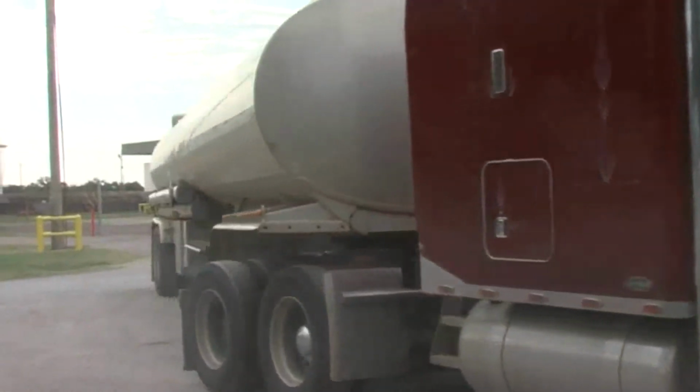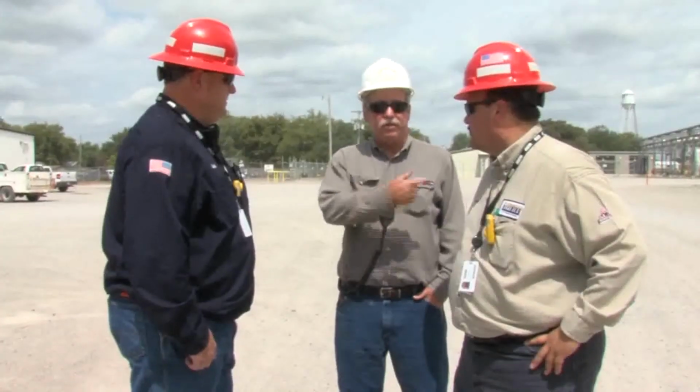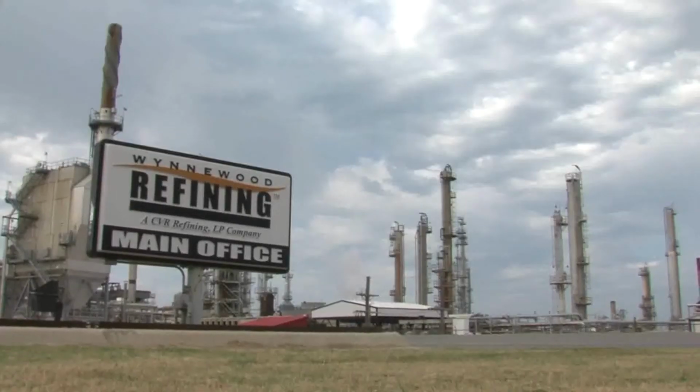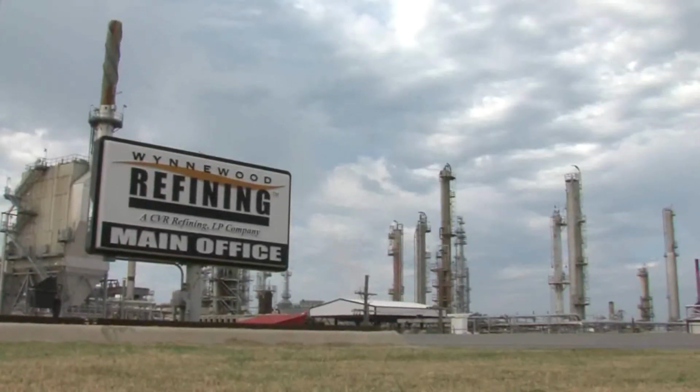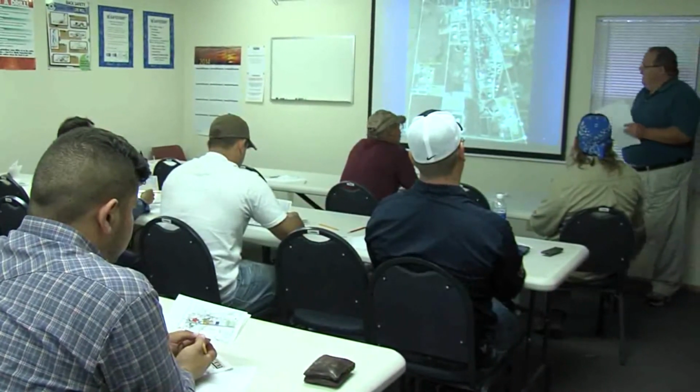A safe operation is the first consideration of our business. Safety, security, and health are a part of every operation and are everyone's responsibility. It is the intent of Wynnewood Refining to comply with all laws concerning the operation of our business and the health, safety, and security of our employees and the public.